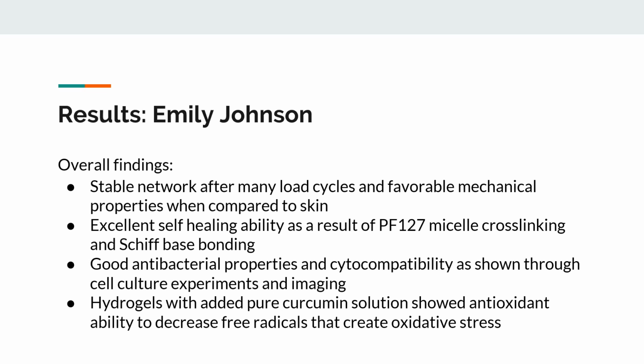Before I delve into the specific figures, I'll preface the results by saying that the main findings were network stability and similarity to skin even under fatigue, fast and reliable self-healing, both positive antibacterial and cytocompatible behavior, and antioxidant ability with the inclusion of curcumin.